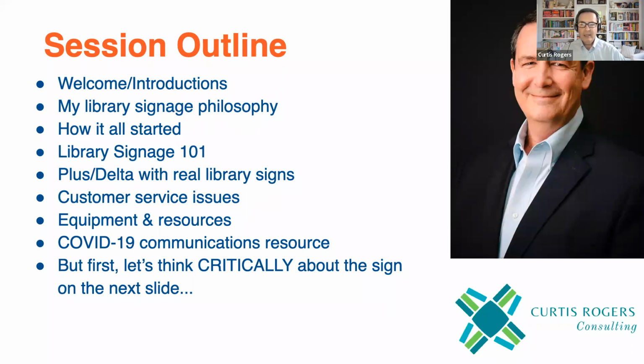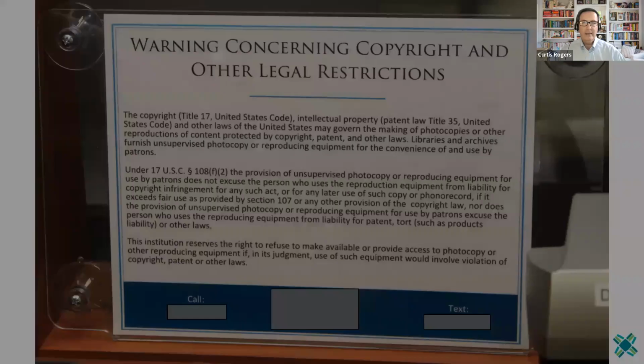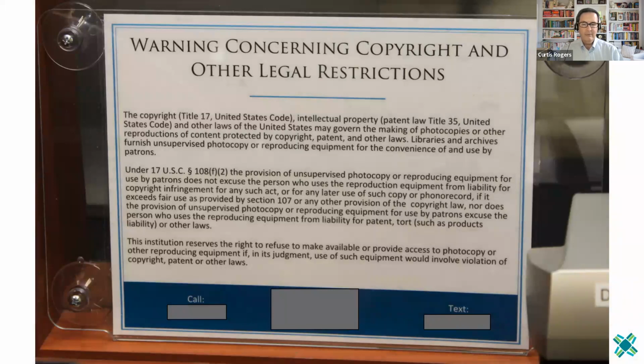But I'm going to go ahead and dive right in, and let's think critically about this sign on the next slide. By the way, I've tried to hide a lot of library logos and phone numbers and such. This is a very typical sign, mostly in academic libraries, but it's something you usually see around photocopiers. And one of the things that I like for folks to think critically about when you put up this kind of sign, or you maybe have some kind of requirement about the sign, is why really do you have this sign? Is anyone actually standing there and reading it?